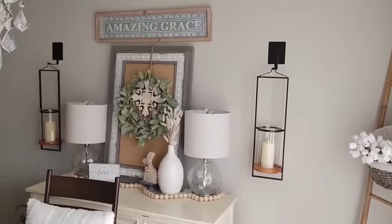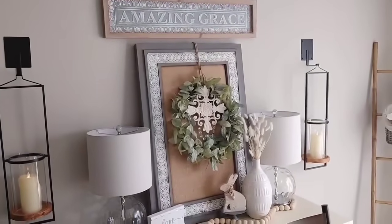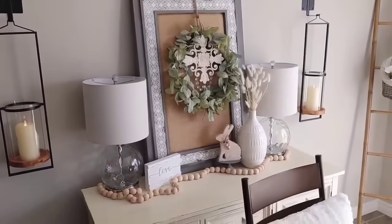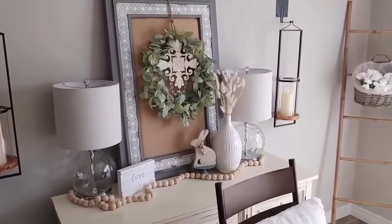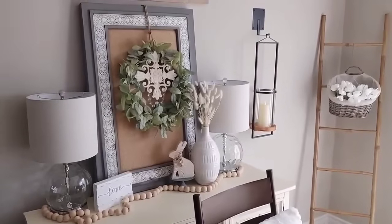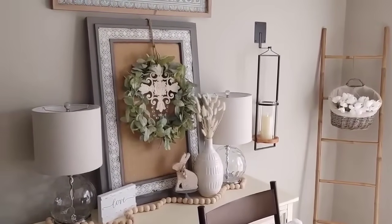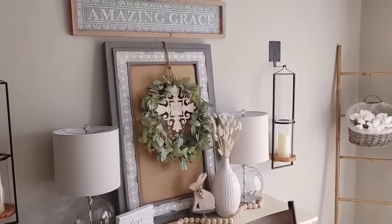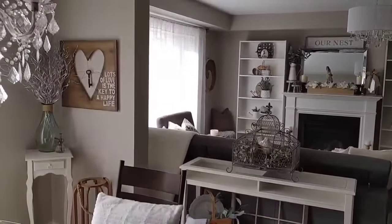And then I just added a few simple touches with the wreath. And then I've had these candles. I just always have my flameless flickering candles in there, so I never have to worry about a fire. And I just love the ambiance that they create. And then I just have some bunny tails and a bunny on a stand. And then to the right on my ladder, I just tied a basket with some tulips. And I just think it's really simplistic, but really pretty.